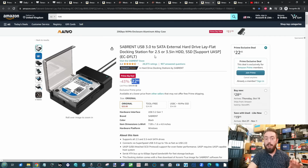And during that time, our case has tested hundreds of drives. It's never let us down. It's allowed us to update firmware. It has been integral and reliable as a case.